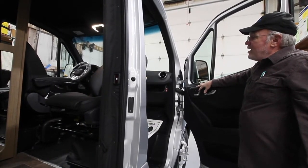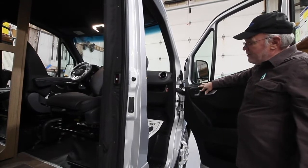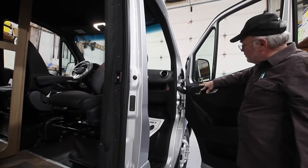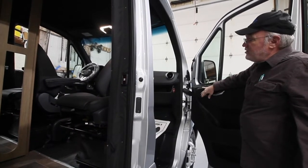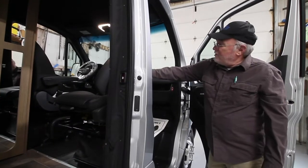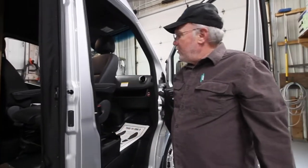If you want to lounge back to read or take a nap or whatever you want to do, it goes back even further than that. They'll go just about all the way. But for now, that's a quick lesson on the seats. These armrests ratchet up to whatever height you want. So that's the seat. Now we'll go to the panel.